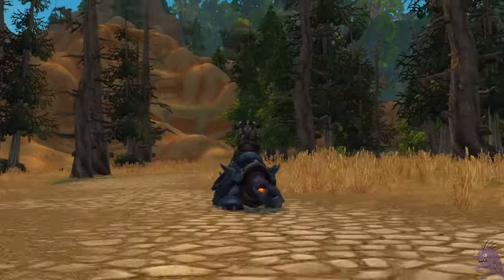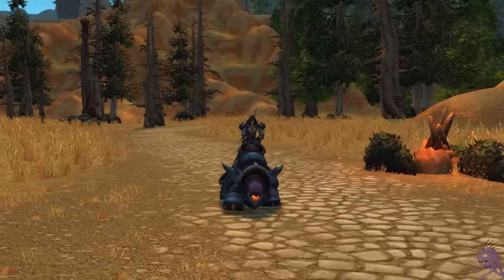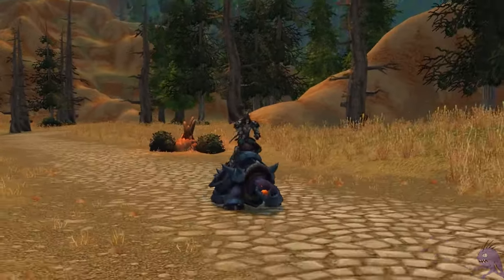Neat mount though. It's got the fiery mouth and the heavily armored, kind of cudgel thing on its tail. So really cool, really unique. Moving right along.